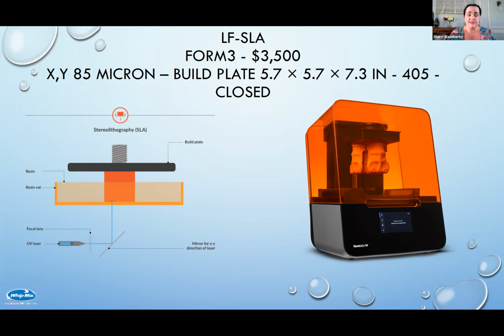With the Formlabs printer, they've really stepped up the quality and accuracy with their next generation printers from their predecessors, the Form 1 and the Form 2. With the Form 3 and the 3BL, they're using what they call low force stereolithography printing. Basically, that's using a flexible tank and linear illumination, which increases the reliability and accuracy of their printer.